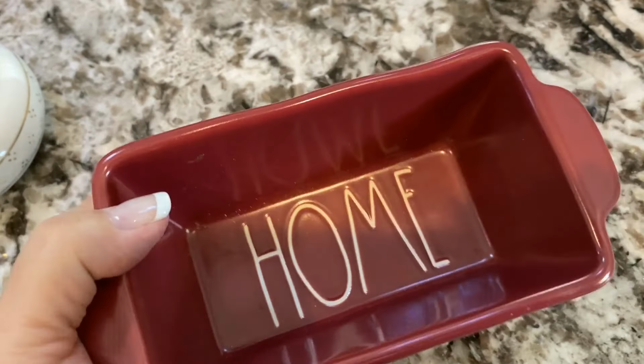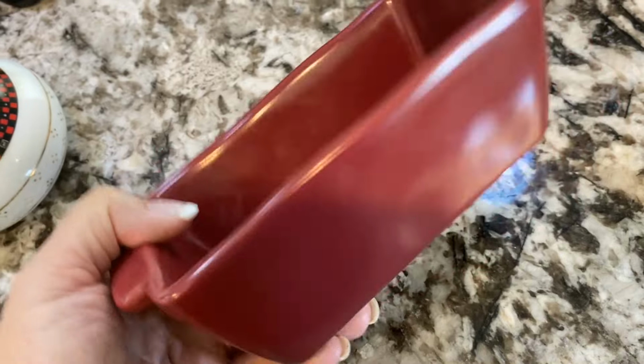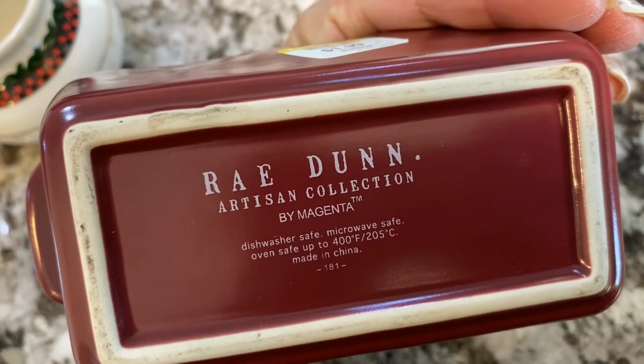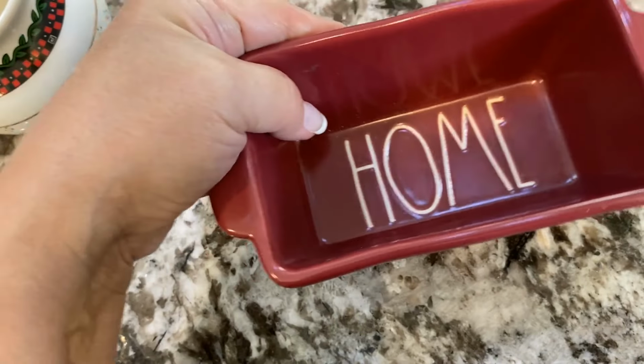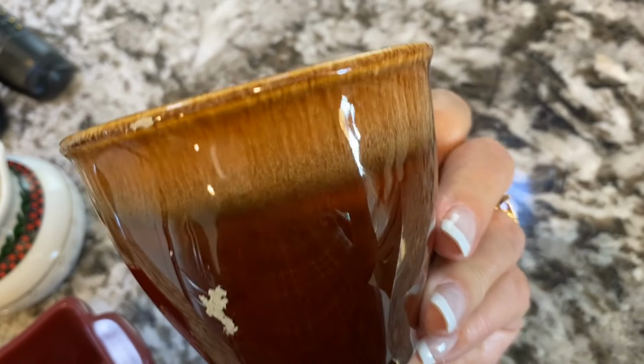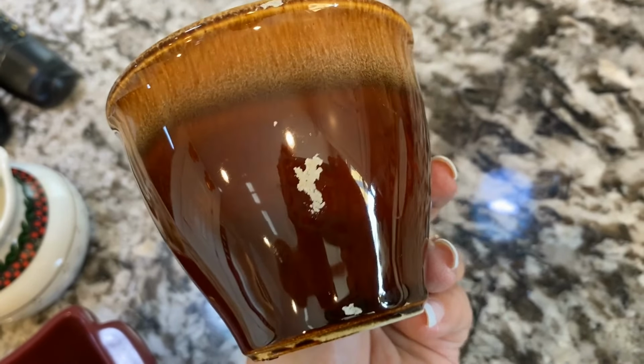I thought this little Ray Dunn loaf pan would be perfect for my banana nut bread to give to a special family, and I paid $1.99. These brown drip glaze cups were so pretty.